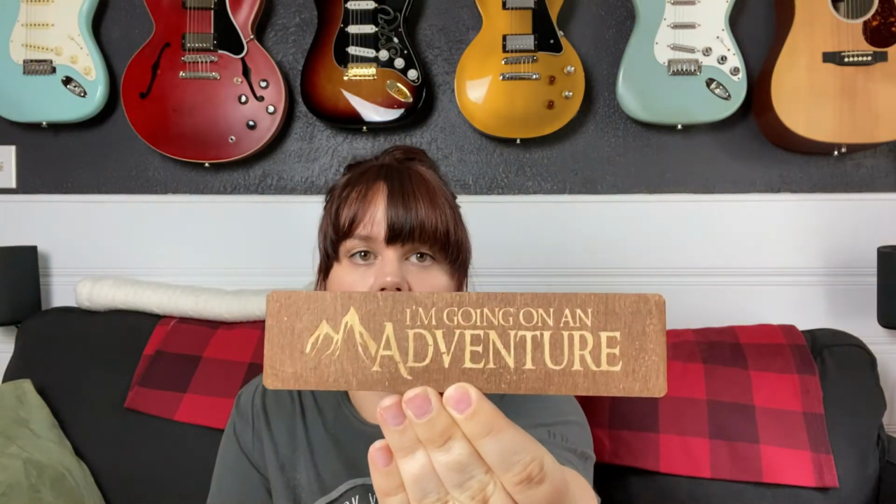So the next thing that I uncovered along with that was the bookmark that comes with it. And it says, I'm going on an adventure, and has the mountains in it. And it is wooden. And this is all like carved into it. It's a little bit thick, I think, for a bookmark. So for me, it's definitely going to be a piece to display on my bookshelf.